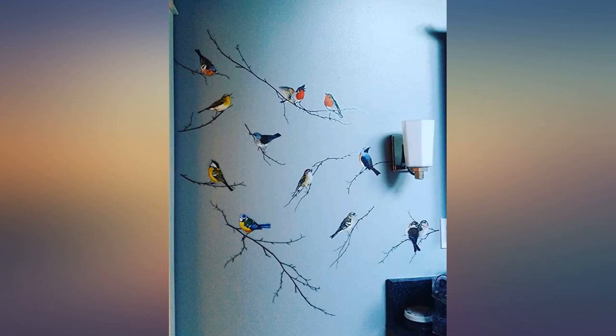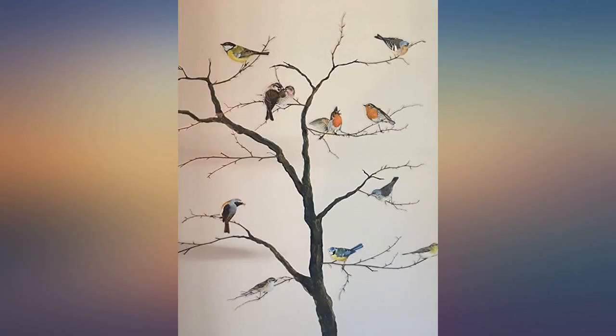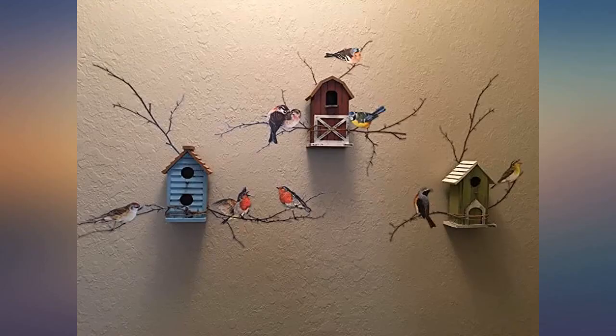Best of the best. I've had lots of compliments on the birds. They are so real looking. I've moved them around and still lots of stick left. I recommend them. Here's a photo of them in one of my bathrooms.